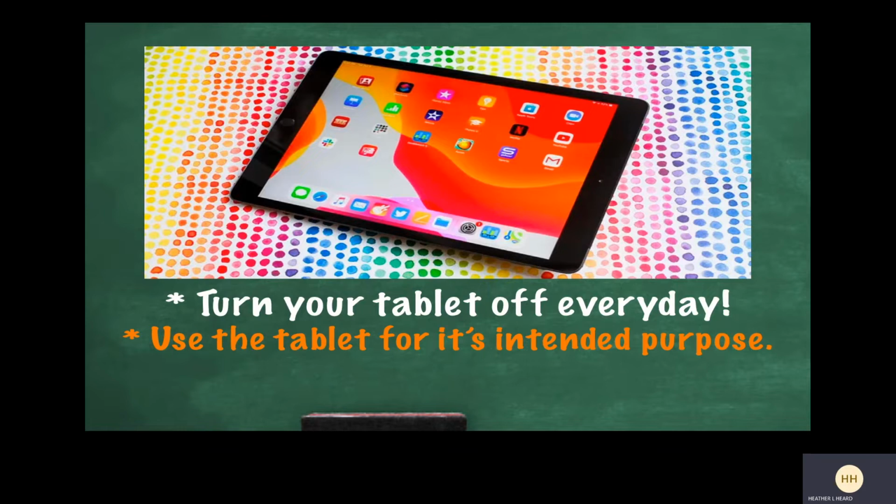Also, please use your child's tablet only for school. If the tablet is used on an inappropriate site, you will be locked out of the tablet. If this happens, you will have to call IT or go to Night Road. So my advice is, if you can, just use the tablet for school, okay?